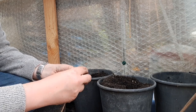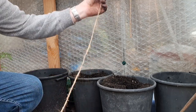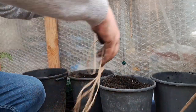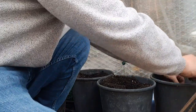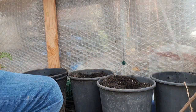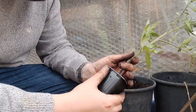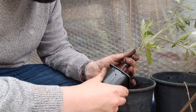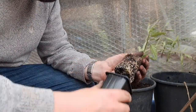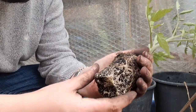Tie it off. Nice big loop. String to one side, and down in the hole it goes. We got our tomato plant. Let's see how the roots are with these guys, shall we? I'm assuming they're going to be as good as what we had for the beef tomatoes. Yeah, perfect. Ready to go into their larger pots.